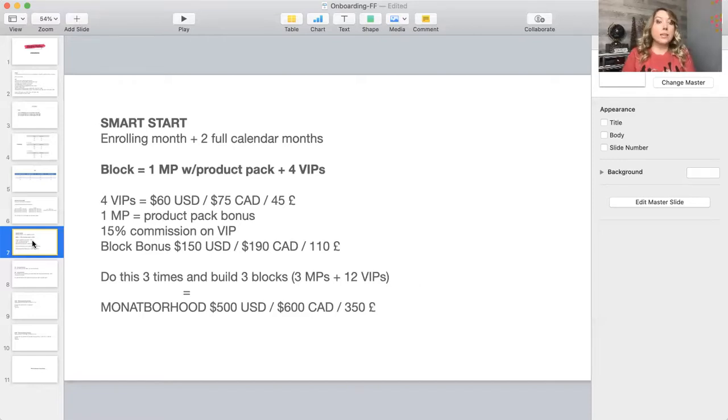These numbers really, really start adding up. If you do this formula 3 times, so 4+1, 4 VIPs plus 1 market partner with a product pack, if you do this 3 times during your Smart Start, you will have built a neighborhood. So that's a total of 3 market partners with product packs and 12 VIPs. The neighborhood also will give you a bonus. So that's 500 US, 600 Canadian, or 350 pounds. It's unbelievable how these numbers add up.